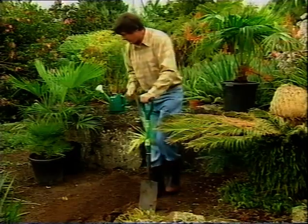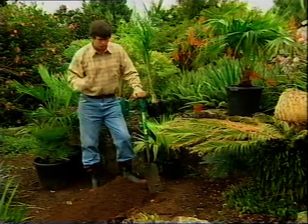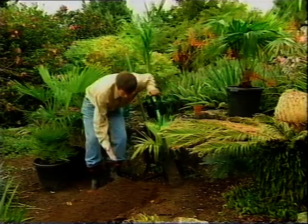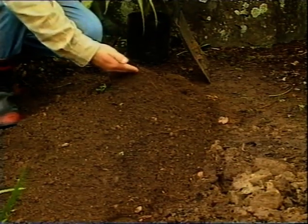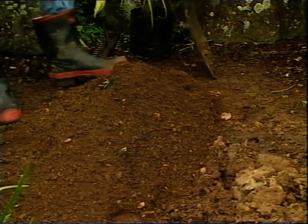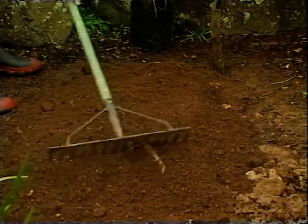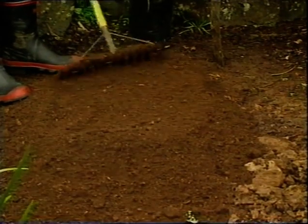So what to do? Well, the best thing to do is to raise the planting site. Bring a bit of extra topsoil in, but there is a right way and a wrong way of doing this. Now, if I was to plant, for example, into the top of this mound, any subsequent rain or irrigation is going to run away from the plant. So the best thing to do is flatten that out and make it so that the top of this raised area is either flat or slightly dished. In fact, slightly dished is better.